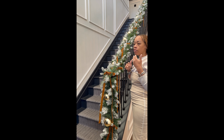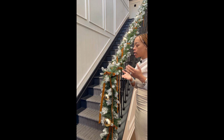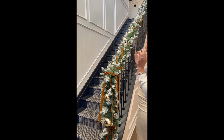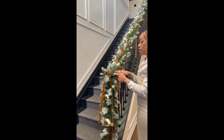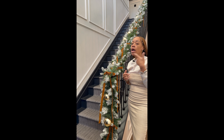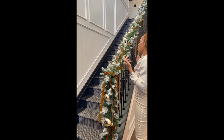So I just kind of went with where this garland was taking me. I did incorporate some of the velvet ribbon. I saw someone who did these on their tree, and I was like, oh, those are beautiful. I don't want ribbon hanging off of my tree, but this is a good place to incorporate the ribbon. This ribbon is a little bit different. The color is different from what I was doing in the rest of the house, and you'll see why when we go upstairs, because in the family room, we incorporate a little bit more brown in our decor.